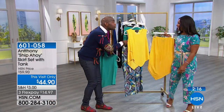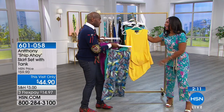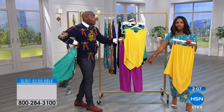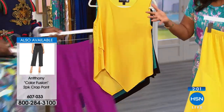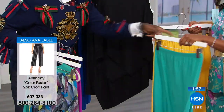Family reunion. Love. When it's hotter than a June cricket. I'm telling you, I like this. You see this in London. I like color on color. Girls, look, see, that's what I'm talking about. You take this one top, so there's no rules. Whatever you like. You take this top and you take this skirt and put it with your top.